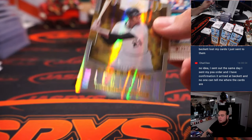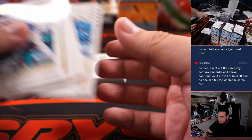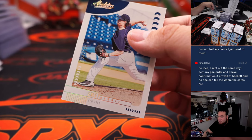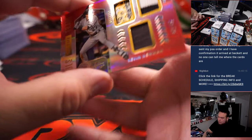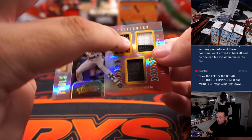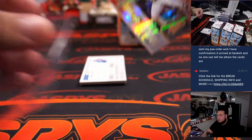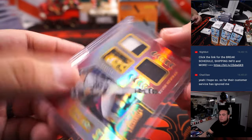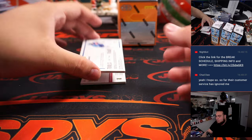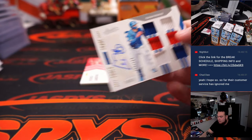Legends. Roberto Clemente. $199. Gerrit Cole. Kevin Newman. Nice patches there. Look at the glove right there. That's number /249. Kevin Biggio, six way relic.